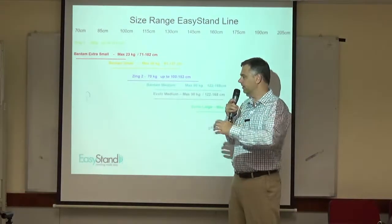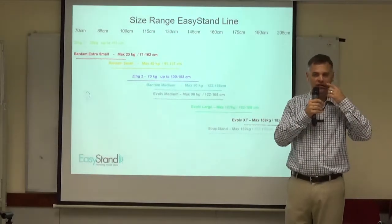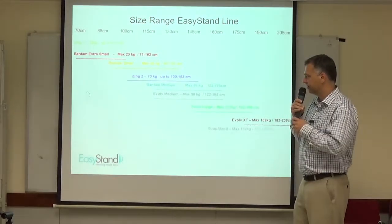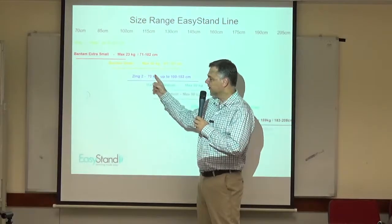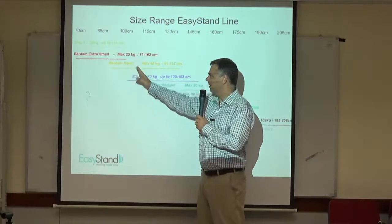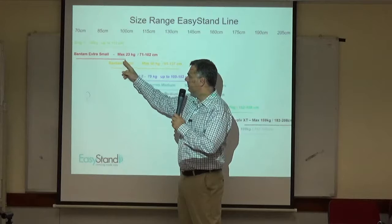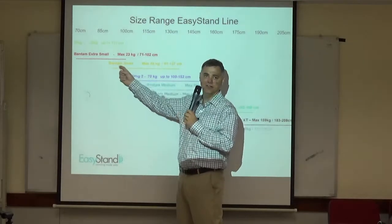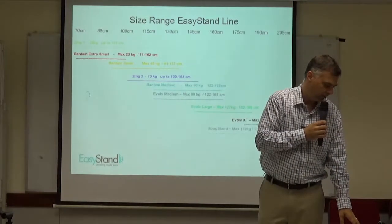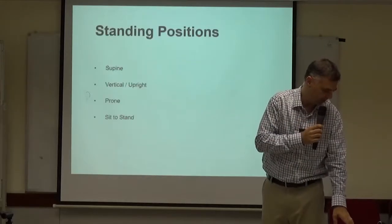Everything that we make is adjustable so that it can grow with a child and they can stay in their standing program. And then we've started to adapt different systems. You'll also see that a lot of these overlap, because we don't always get to see them right at this point or right at that point. They might come in halfway through, and then you have to make a determination. They might just be right at the end of this one, so let's get them into the next size up. There are always determinations about sizing, but we do have an overlapping range that we can accommodate that with.